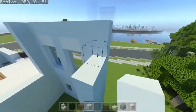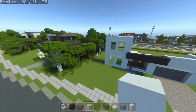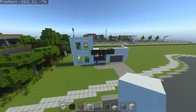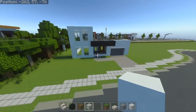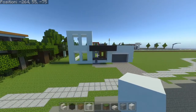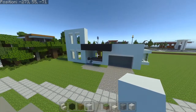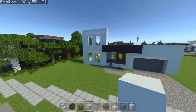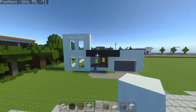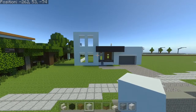Not too sure how far I'm going to build into this live stream. Usually one of these houses on just the outside would take sometimes an hour if I'm really trying to make it look good. So for this one, I'm not even too sure how long I've been going so far. Would there be a recording time? No, it isn't showing because it's a live stream. Oh, I know, I see it. 21 minutes, 31 seconds. Okay. So yeah, I still got some time to fill all this out.